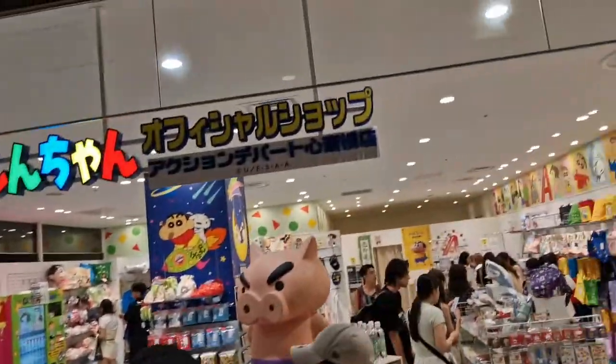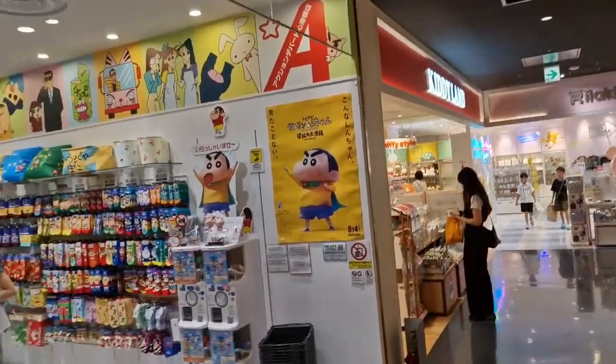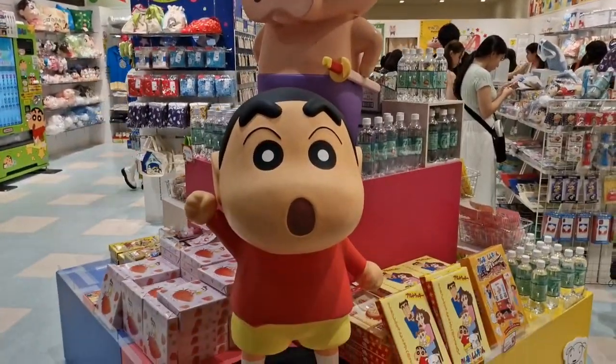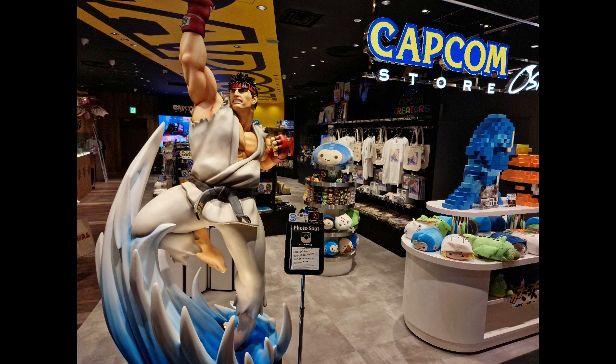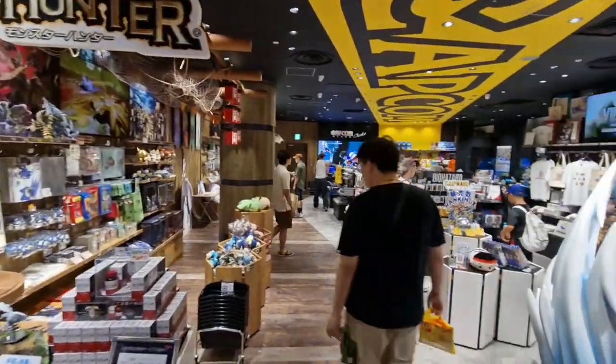And this is Shin-chan, which is a Japanese cartoon, really popular with the Japanese locals. I'm not really familiar with it, being from the UK, but they had a whole store for it, and really nice designs. There's a Capcom store, of course, a big fan of Street Fighter, and Monster Hunter. I'm not a big fan, but they had a lot of memorabilia for that.